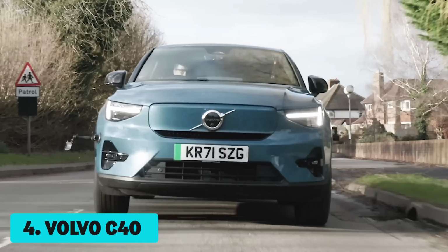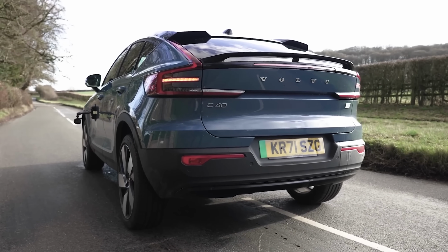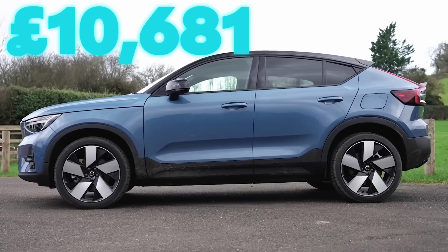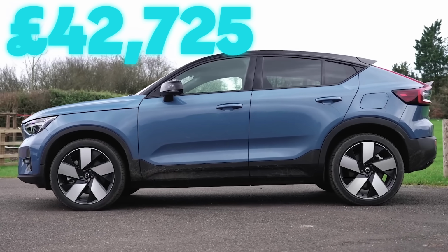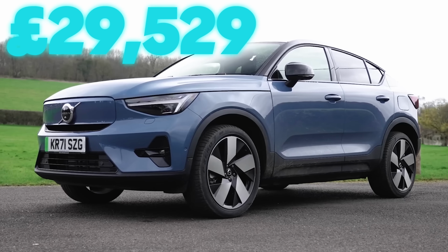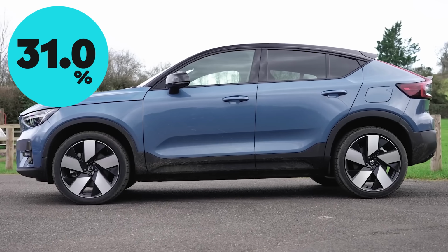In 4th place on this list is the Volvo C40. If you went to trade in one of these coupe-styled SUVs last year with 10,000 miles on the clock and 1-year-old, it'd be worth just over £42,700 on average. Today, a similar 1-year-old car with the same mileage is worth less than £30,000 to a dealer. That's a 31% drop over 12 months.